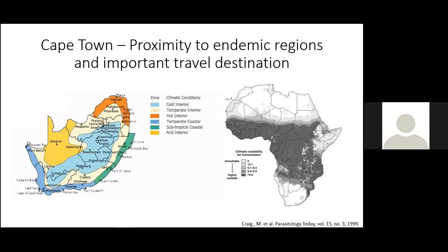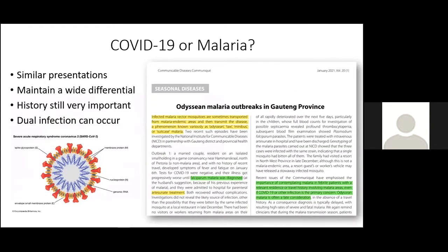As a result, the window period within which the vector Anopheles mosquito has to inoculate is actually relatively narrow. The relatively unique climate of the Western Cape, with its winter rainfall pattern in comparison to endemic malarial areas in the northeast of the country, could be a contributing factor in the comparatively low number of Odyssean malaria cases presenting in the province. But there are also obviously additional factors that need to be taken into account, like distance from malaria areas and migration patterns. Our case stresses the importance of maintaining a degree of clinical suspicion, even if the history is not suggestive of malaria acquisition via travel to an endemic area.